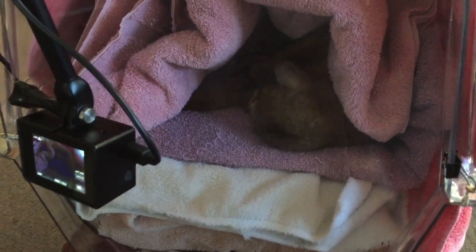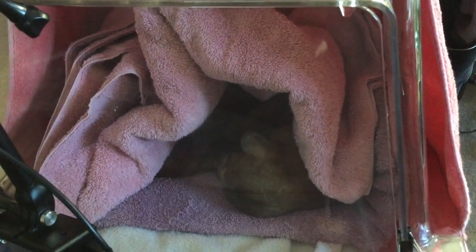Alright, we made it home. We're at the Askew Humble Abode. And it is humble. There she is, she's breathing okay. You can see her moving. There you go.